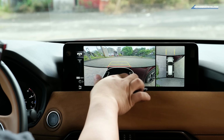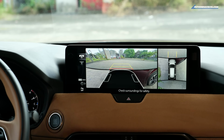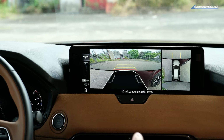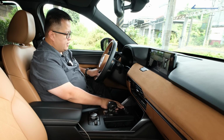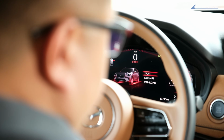It even has this view here. Can't really show it right now, but it does have the guidelines and all of that. So it's really good for something this wide and this long to be able to maneuver into tight parking spots. But what's nice here is the Me Drive feature here. So this is how they control the different functions of the vehicle. This tab here.